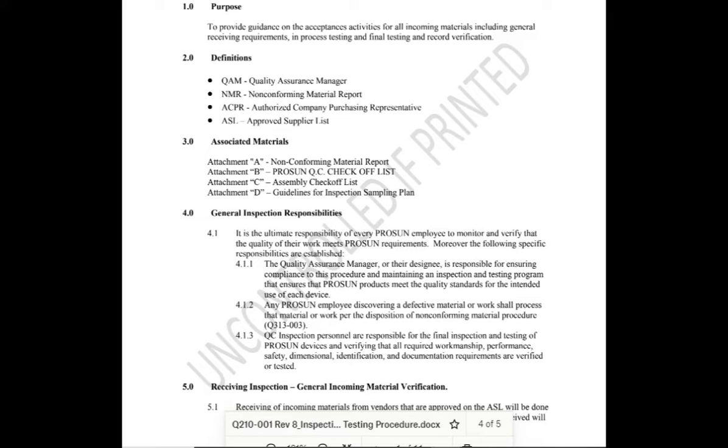Any ProSun employee discovering defective material or work shall process that material or work per the disposition of non-conforming material procedure. QC inspection personnel are responsible for the final inspection and testing of ProSun devices and verifying that all required workmanship, performance, safety, dimensional, identification, and documentation requirements are verified or tested.